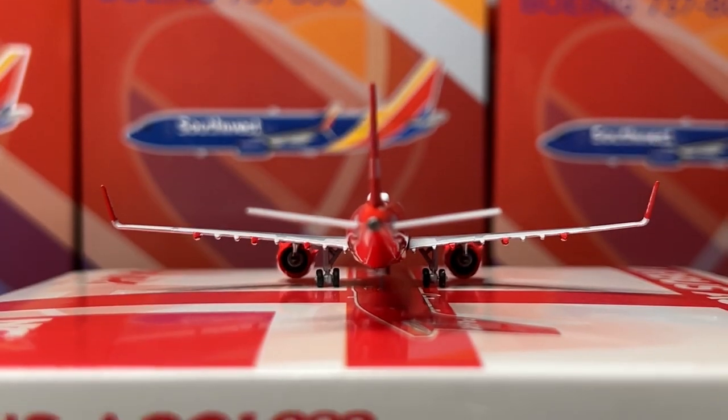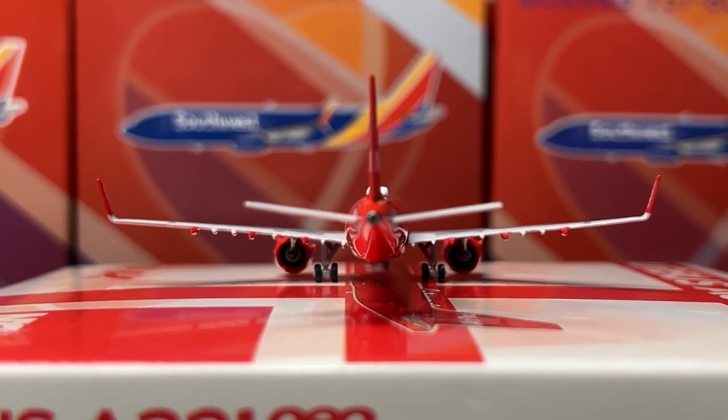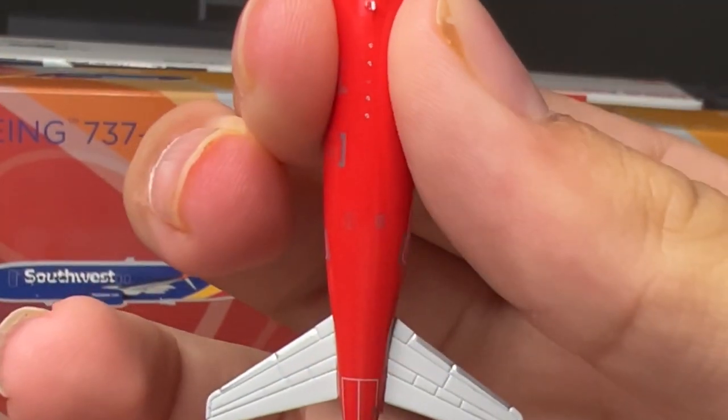Alright, so we're moving on to the back side of this model. So here's the vertical stabilizer and the horizontal stabilizers, they look perfect. And here is the APU exhaust, which also looks perfect. Onto the bottom of the model with my large hand.